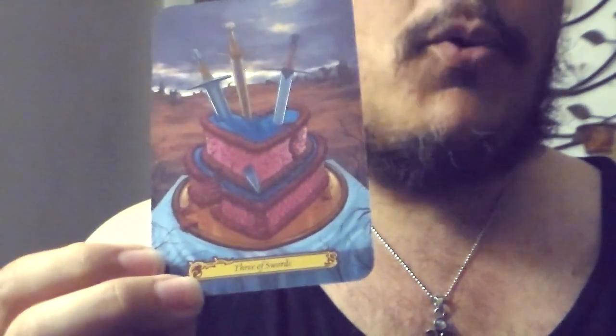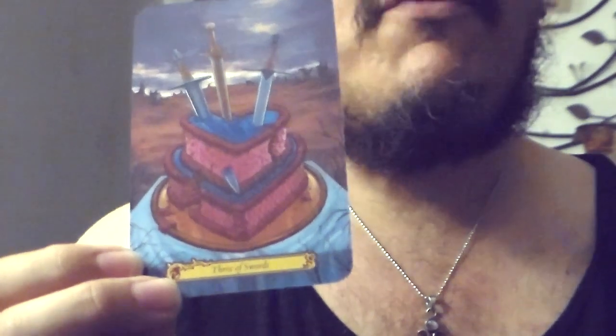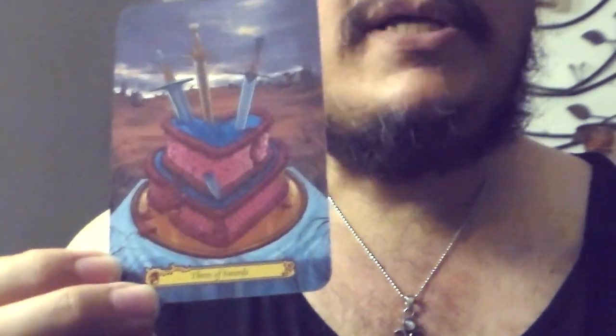Instead of three swords piercing a heart, three swords piercing a heart-shaped cake. Four of Swords. Five of Swords. Six of Swords. Seven of Swords. Eight of Swords. Nine of Swords.